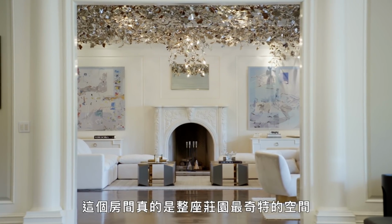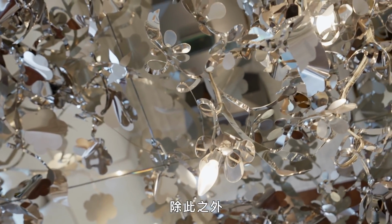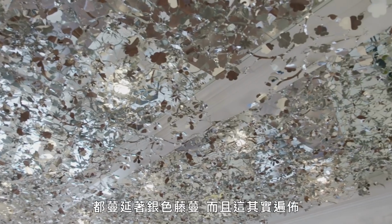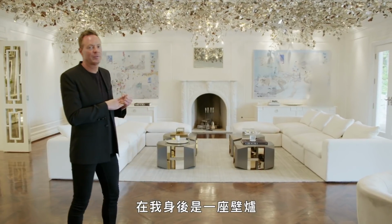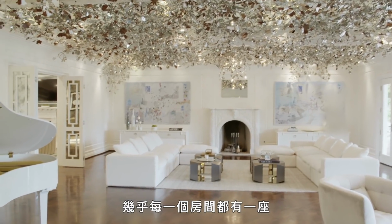This room is truly the most whimsical in the estate. The ceiling is mirrored, and then on top of that, they added a gorgeous art installation by Philippe Starck. It looks like there are silver vines growing throughout the room, and it actually spans the entire length and width of the area. Behind me is a fireplace. Paul Williams was known for his fireplaces. Almost every room is anchored by one. Beyond that is the bar lounge.